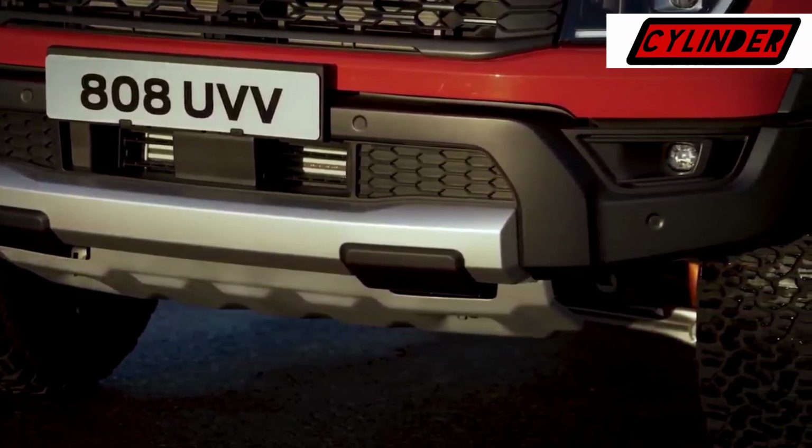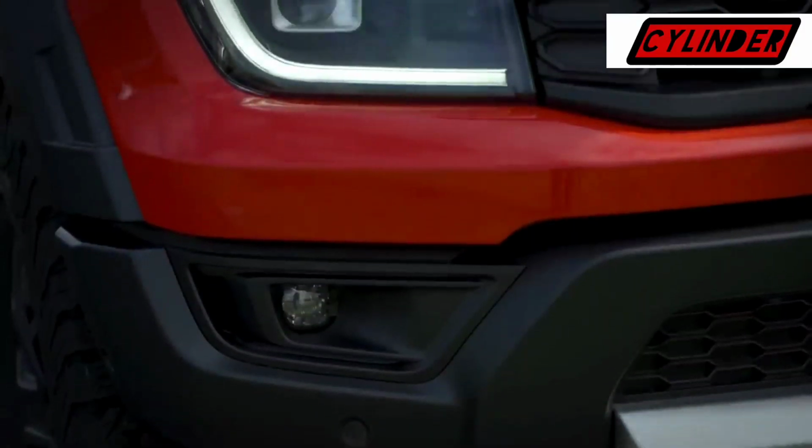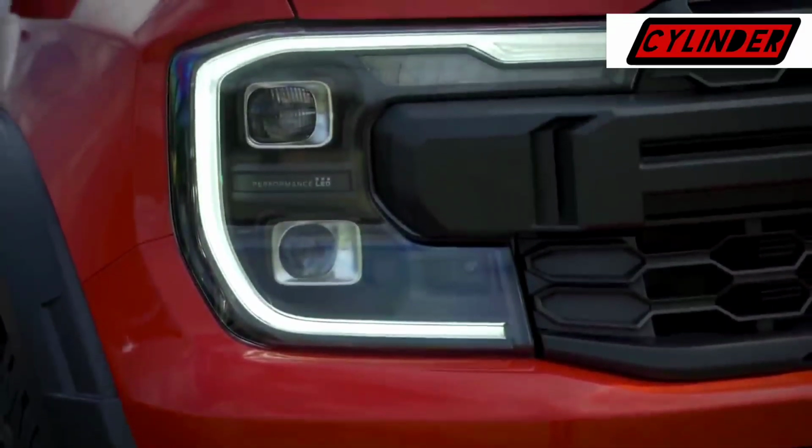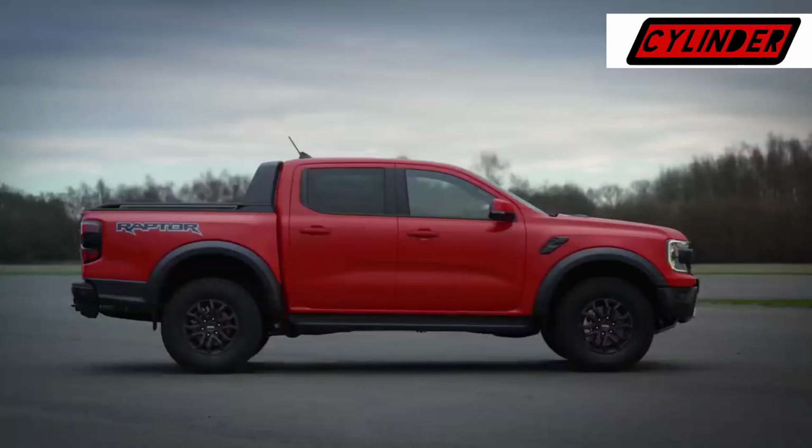LED headlights with daytime running lights take Ranger Raptor's lighting to new levels, with predictive cornering lights, glare-free high beams and automatic dynamic leveling to provide better visibility for drivers and other road users.